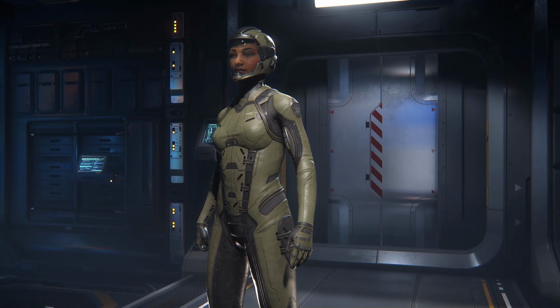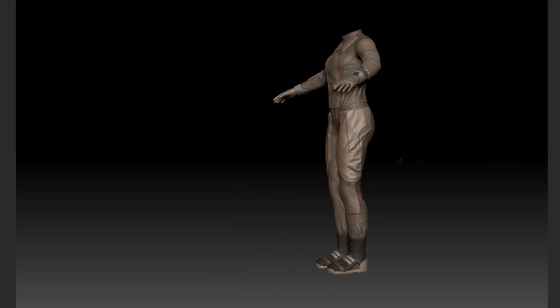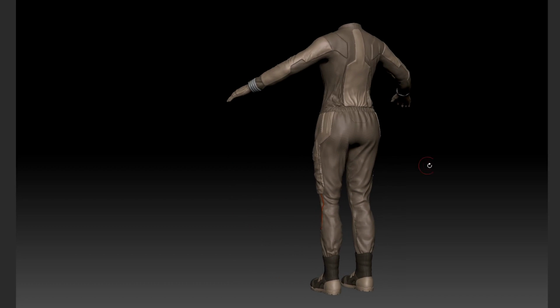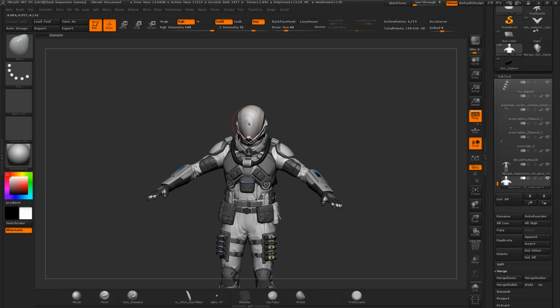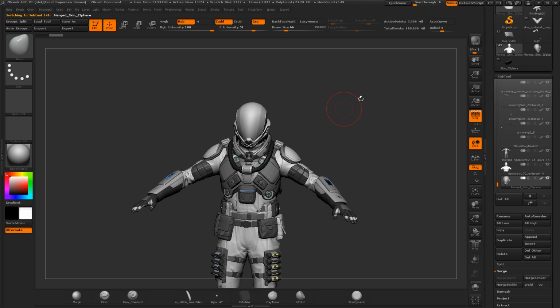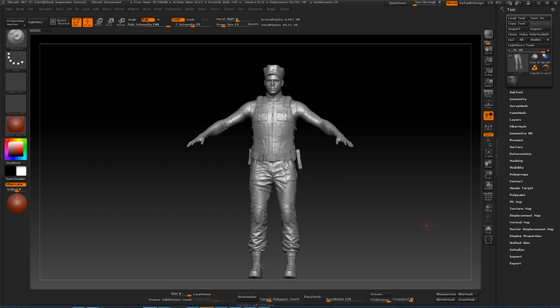Another suit that has moved through the high poly phase is the female explorer suit, so she'll be exploring the universe in no time. On the Squadron 42 character front, both the EVA deck crew and the Marine BDU have gone through high poly and are onto the in-game mesh and texturing phase, which means they should be in rigging and implementation in no time.